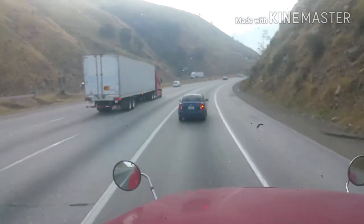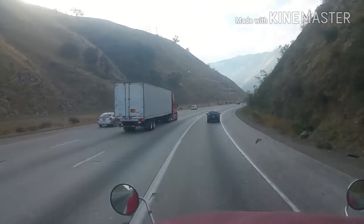Yeah, there's a guy doing it right now, guys. People do it. I ain't saying they don't do it, but I definitely don't recommend anybody doing it. There's that guy doing it right there. He's getting lucky. He's in the wrong lane. He was supposed to be there. Sorry, I hit the autofocus button, guys. Yep, he's coming back over.